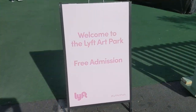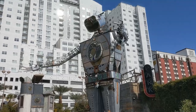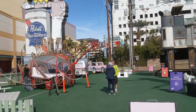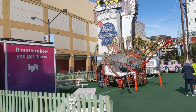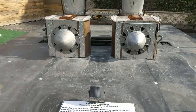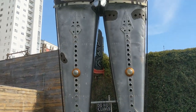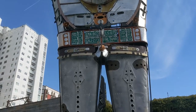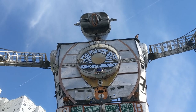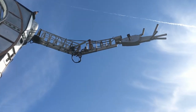Here's an unexpected surprise. It's an art sculpture park put on by LYFT. Let's go check these sculptures out. This one's called Robot Resurrection. And this thing is massive! Can you imagine having this on your front lawn? The neighbors would definitely be a little upset, but I'd think it was epic.